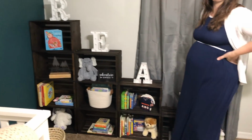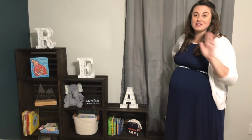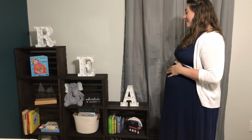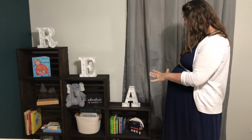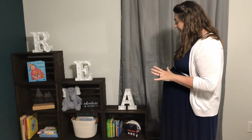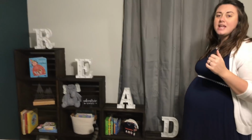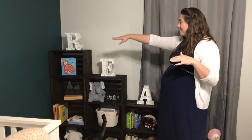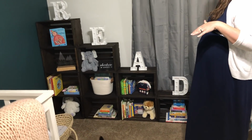Because it flows into her bookcase that Reagan worked really, really hard on. It's been a vision of ours for a while. We've had it on Pinterest pinned forever. And Reagan did most of the work. She sanded all of these crates, stained them, and then we just stacked them together. We'll get a shot at the end of what it looks like because these letters light up that spell read. So I'll put a shot in there.